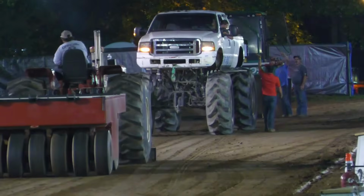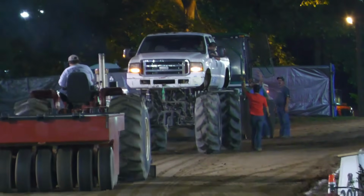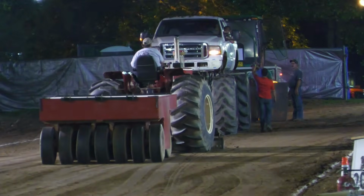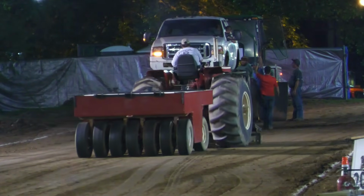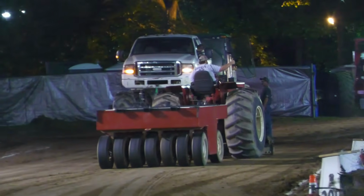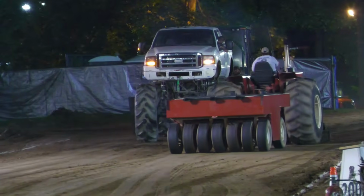Up to the sled, see if he can take it all the way out there to the pond at the end. How many think the Ford's going to take that sled all the way out there to the pond? Get your phones up for this one.